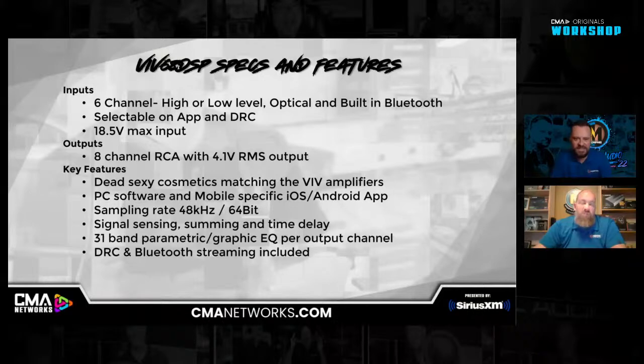So we'll go over the basic specs of the hardware. 6 channels in, 8 channels out. The inputs are high or low level, optical, and built-in Bluetooth streaming. So I mentioned that antenna. That's something that we definitely provide in the box that some don't. And all those inputs are selectable via the app, the PC, or on the DRC. So you can select all those inputs on the fly.